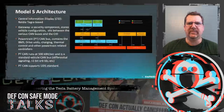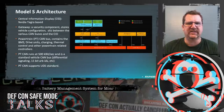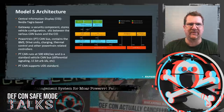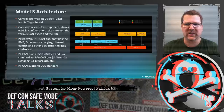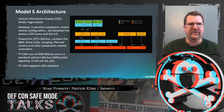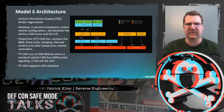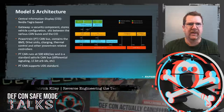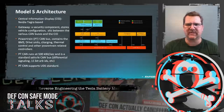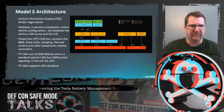So a little bit about the architecture of the Model S overall. It has the central display, so if you sit in the Model S, there's a large screen to your right, or to your left if you're a passenger, or to your left if you're in a right-hand drive vehicle. And then there's also the instrument cluster. Both of those actually run the NVIDIA Tegra up until recently, where the central display switched over to Intel Atom. All of this is going to be assuming it's an NVIDIA Tegra base, because that Tegra has to be rooted for this research to work.